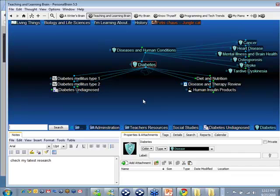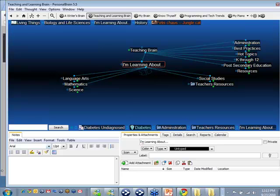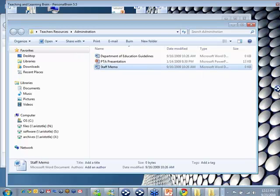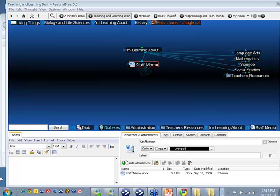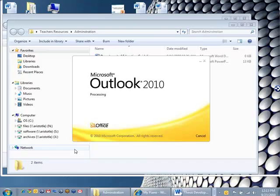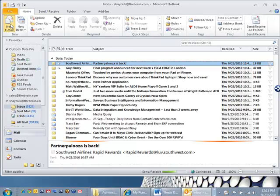I also want to remind you that if you do store something in your brain, you can still send it out. So if we go back to, let's say, teachers' resources, and I create a new thought internally, let me drag the staff memo in. Now that's a shortcut. So I'm now going to right-click and move it into my brain. Now, if I need to email this, let me launch email for a second here. I can simply drag and drop this and send an email. Let's give it a second here. Create a new email.